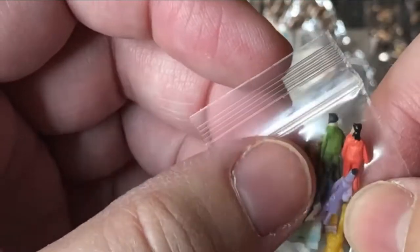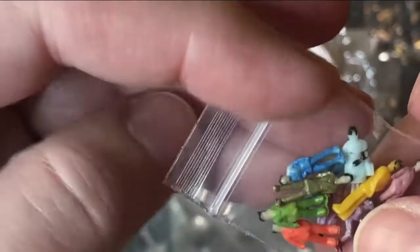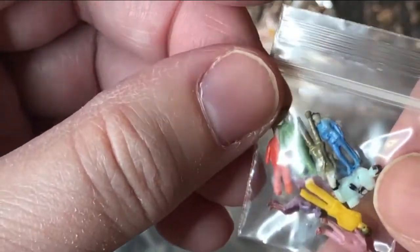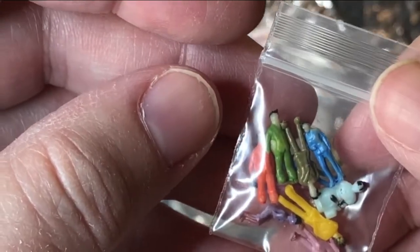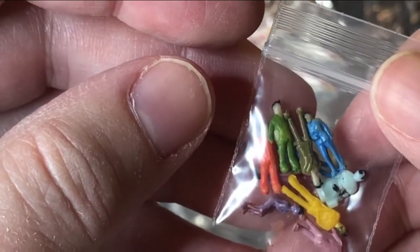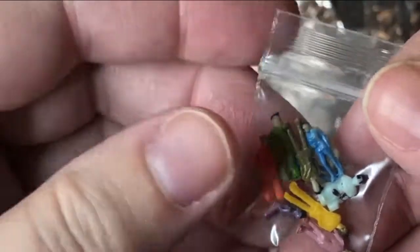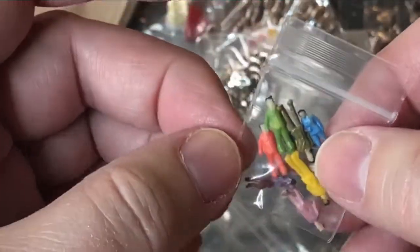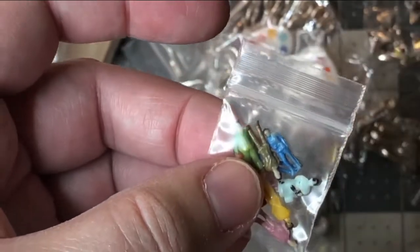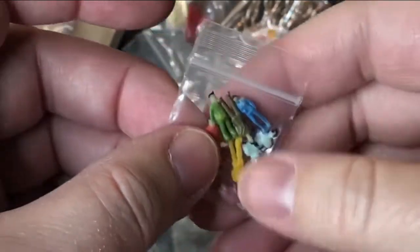And here we have the tiniest little people you've ever seen. Am I right? Aren't they tiny? Look at these babies. Except they're adults. They're not babies. They're adult peoples. All different color clothing. It looks like they have different color skin tones too. Even smaller than worry people. Have you seen worry people? Remember when those were a big thing? I remember giving those to my mom one year because she was always stressed out.